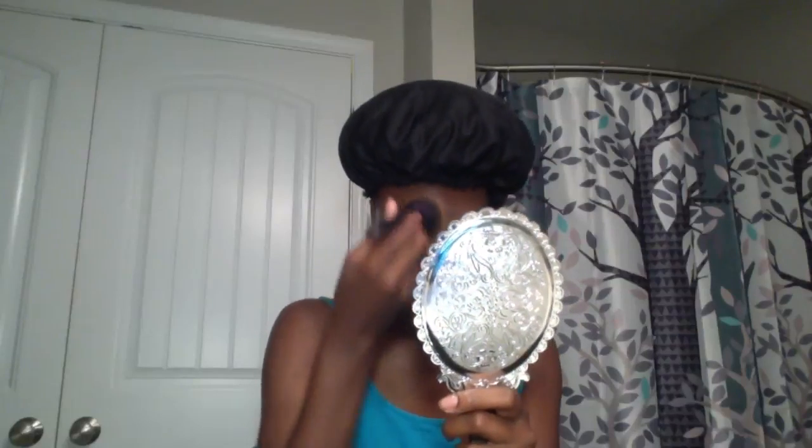Now for my forehead. Surprisingly, my forehead doesn't need that much coverage. It's just the sides of it, but the center is fine. Just really making sure I work the foundation in, especially around my edges. And you see I'm patting it in, especially on my hairline, so that there's no lines of demarcation.